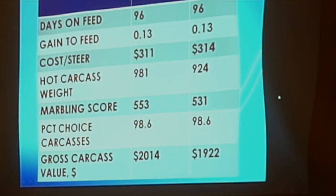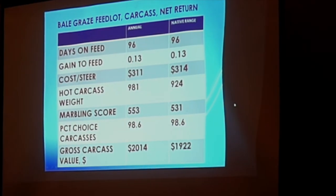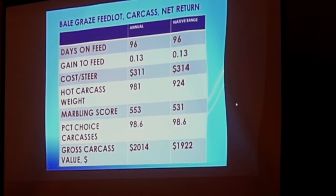If I look at bale grazing and continue on, we're going to the feedlot, we're going to look at the carcasses, we'll look at net return. In terms of days on feed, in these cattle going into the yard on feed, about 96 days. The fewest days on feed I've had with this type of work is 60. The average over a long period of time with other studies around 82. This one happens to be 96.